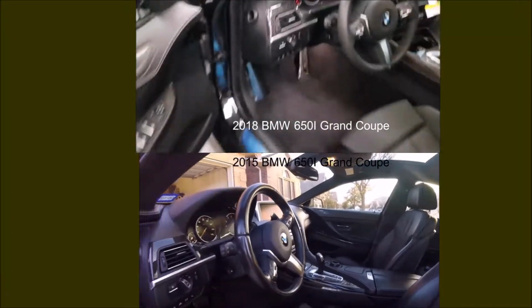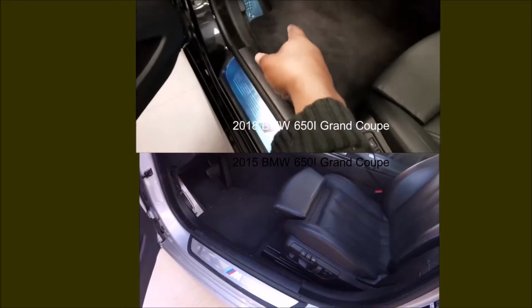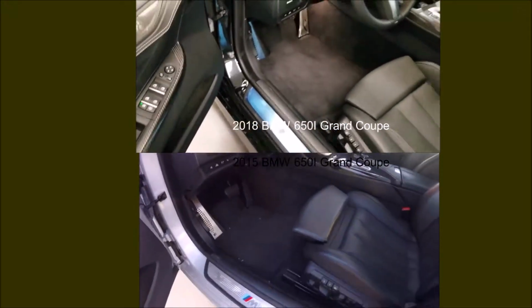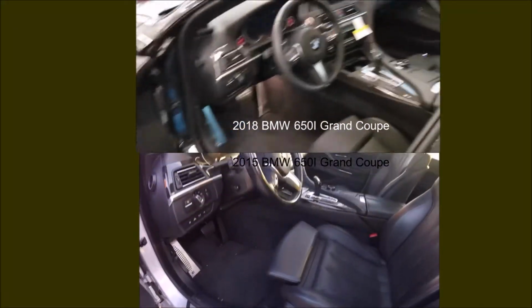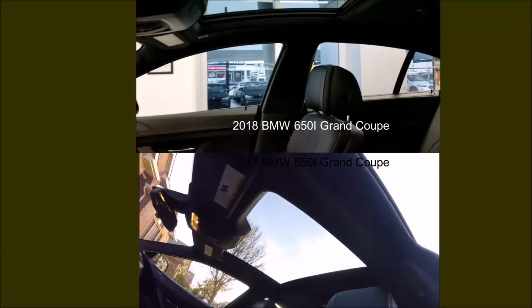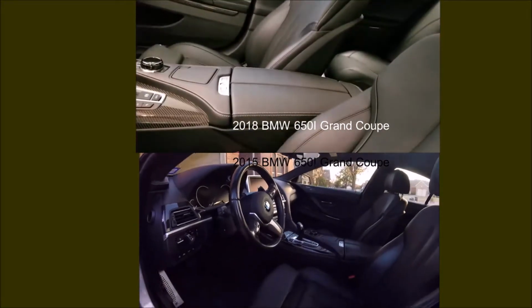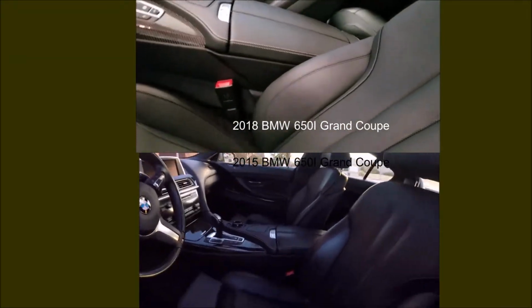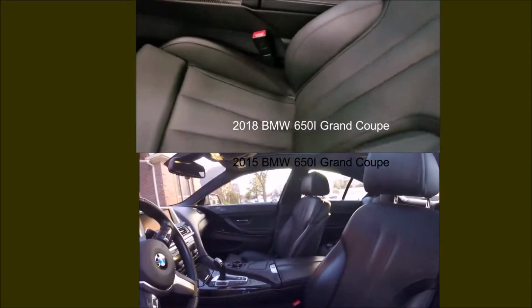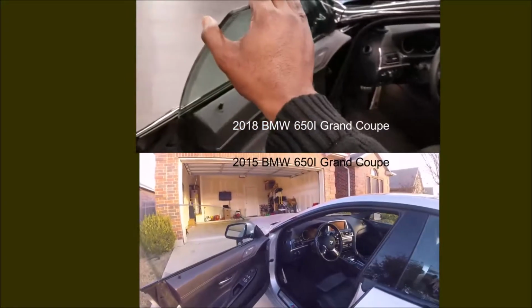That's what I like about Beamers, though. They don't really change that much, you know. Foot pegs, all. I got the M badging on this one. And you can see they're pretty much the same. And that's the thing about BMWs. They don't change their cars that much. The seats are the same. Everything is pretty much the same. Basically, it's the same car.